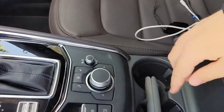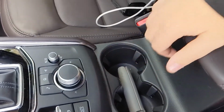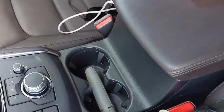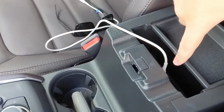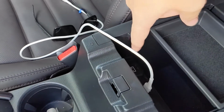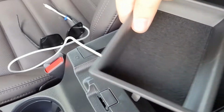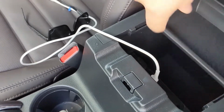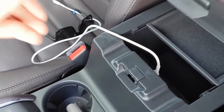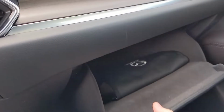Moving back, you've got 2 cup holders located right here. I'm using it to hold the bottom of my gimbal. And you've got your armrest. Pulling that up reveals USB slots, which I'm currently using one to charge, as well as an old school smoker's plug right here as well. This removes to reveal a little cubby space. Pretty deep. Put that down. You've got your glove box.